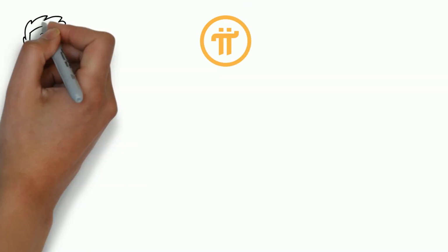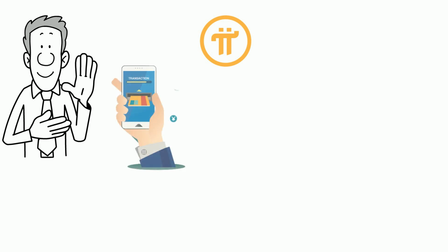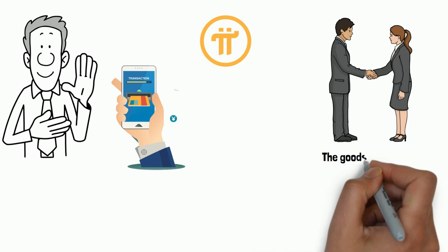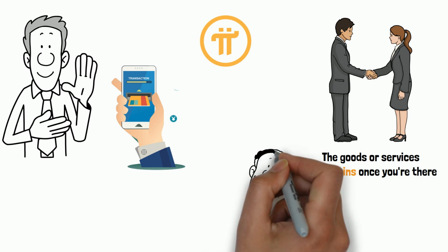Still, the flow is similar to how things work in the Pi Lifestyle community. The primary exception is the in-person aspect. So, once you've located the perfect counterparty for your transaction, all you have to do is agree on when and where you'll meet and then trade the goods or services for Pi coins once you're there.